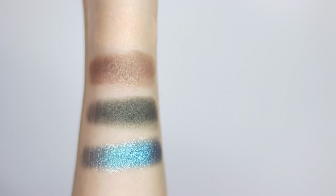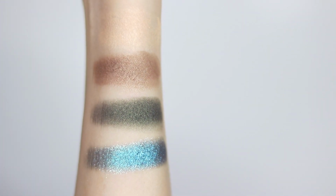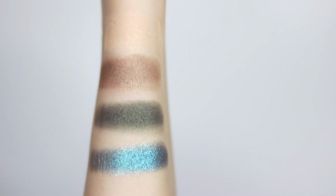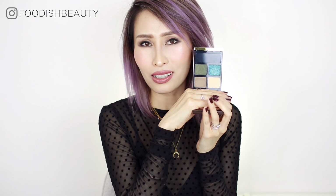I know Honeymoon eyeshadow quad from Tom Ford is probably the most famous and popular quad, but these bronzy, greeny, teal, shimmery, glittery shades in this quad just spoke to me even more than the Honeymoon quad.